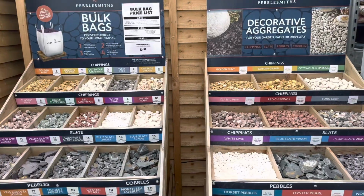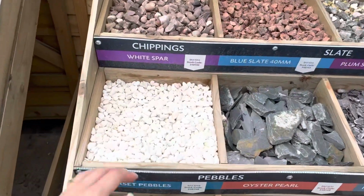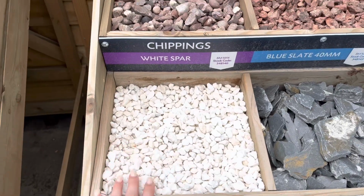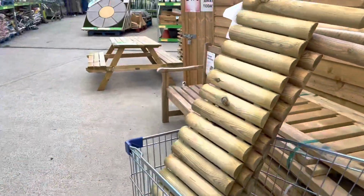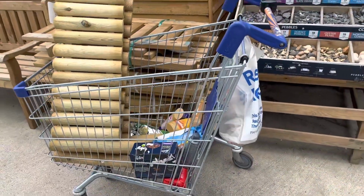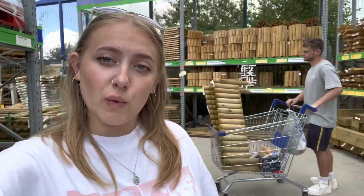Just looking at all of these pebbles, I really like these. I think they just look so nice, so we're going to get a bag of them, get some soil, get some flowers. So Ryan's just gone to get another trolley because we're going to run out of space. So we're going to head back in a minute and probably start that this afternoon. I guess we'll get it all done because there's not really much to do with them, which is the plus. So let's go home.